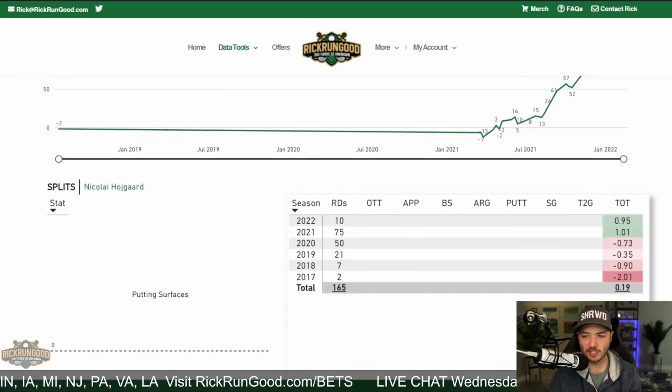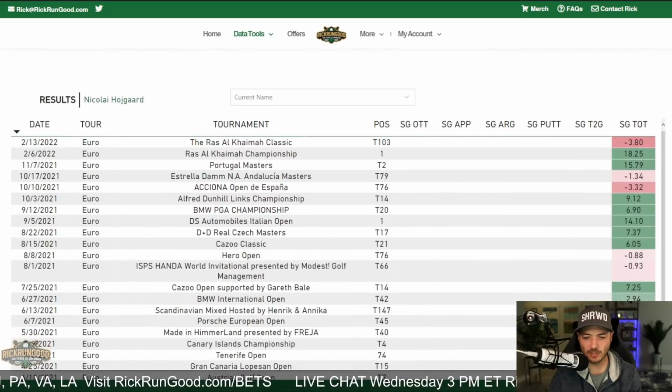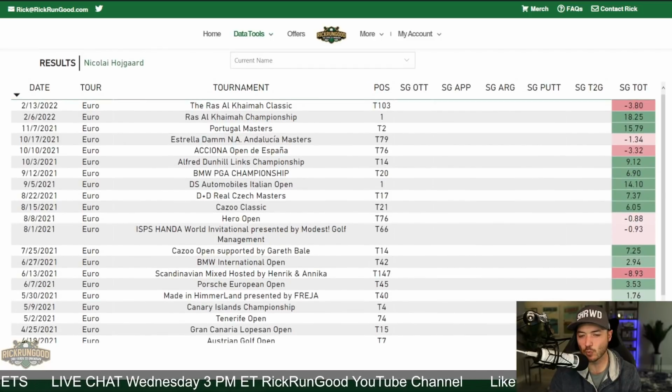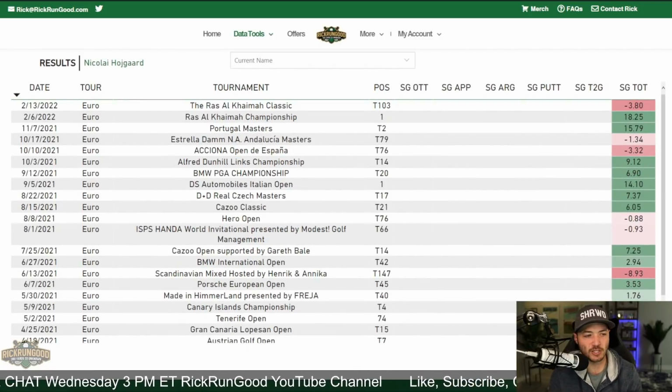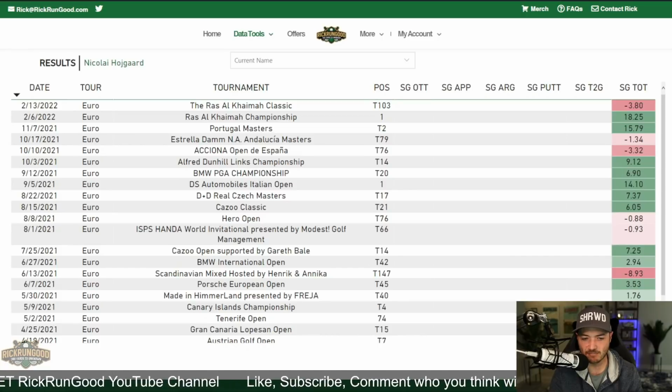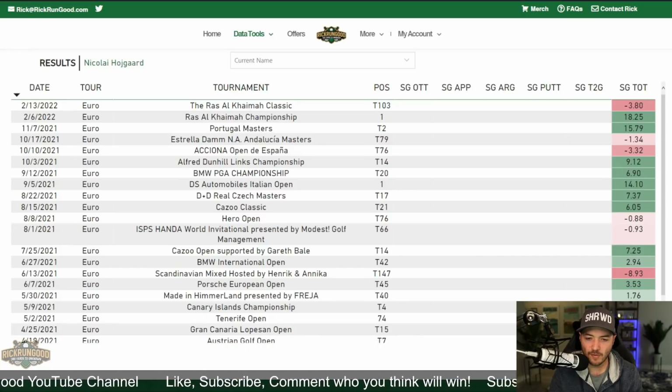So he just won on the DP World Tour a couple of weeks ago. He finished T2 in Portugal. He won in Italy earlier in the year. So that's like 2 wins in a 7 start stretch. He missed the cut the week after his victory, which I always kind of tend to give guys a little bit of a pass for.